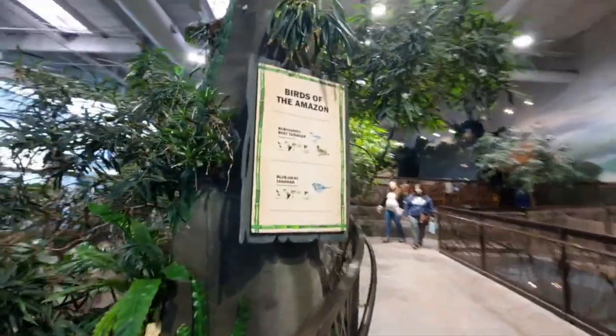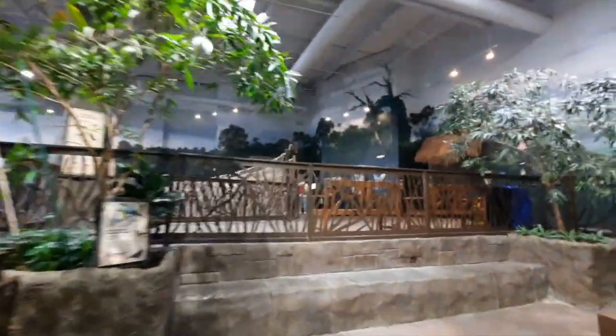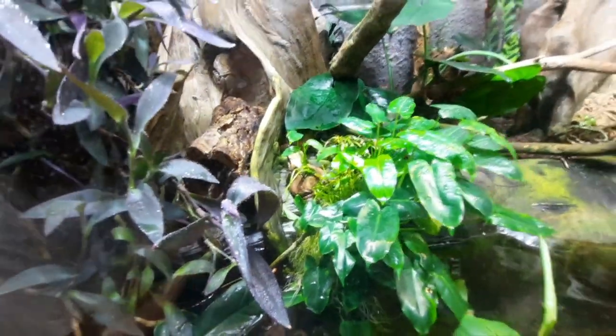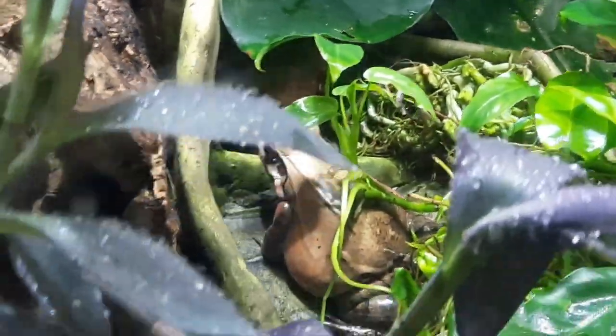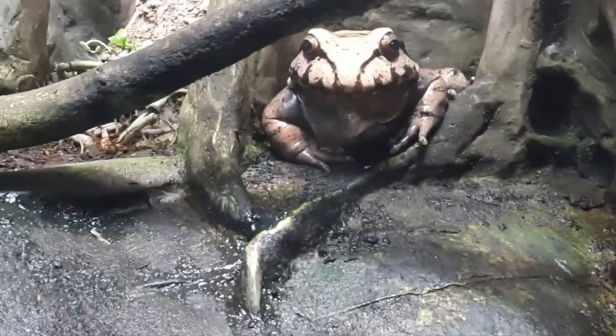Birds of the Amazon. Smoky jungle frogs. Oh my goodness. There's one, two, three. They are so cute. One right there, and one over here. And a turtle, too. Hello. I'm gonna take him home. He's down there.